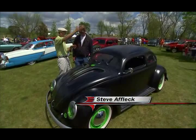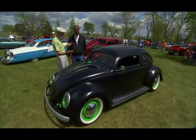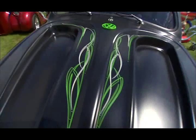Well, Steve, I saw you with this car out on the streets a while ago, and I'm like, oh man, I love that car. I got to find this guy. And you're here. This is a 1962 bug. We call it rat bug. It looks like a rat bug.